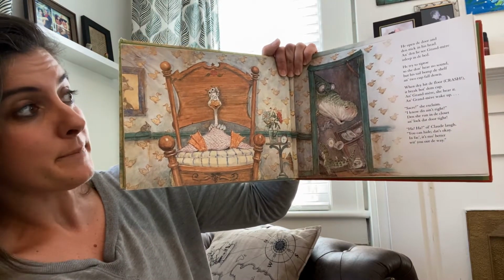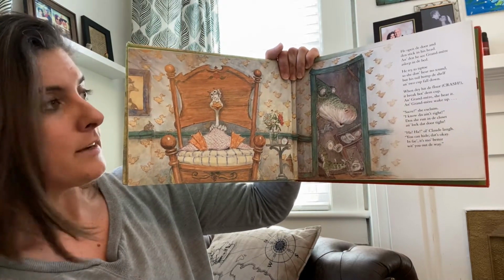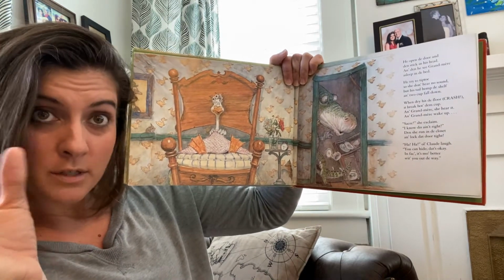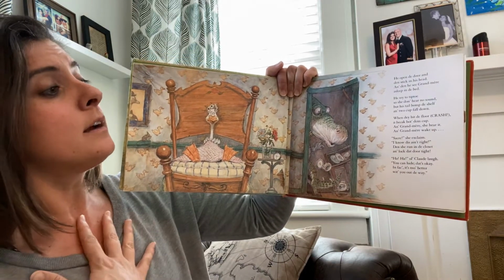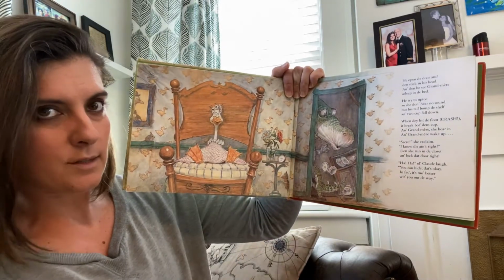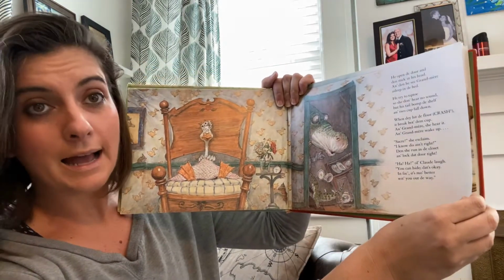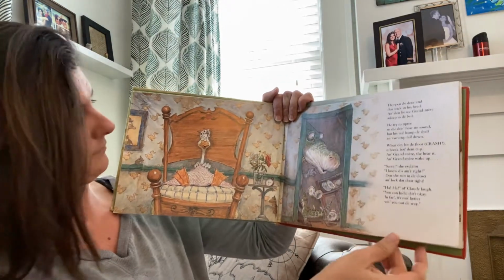He tried to tiptoe so she don't hear no sound, but his tail bumped the shelf. And 2 cups fall on down. When they hit the floor, crash! It break both them cups. And Grandma, she hear it, and Grandma wake up. "Sucker!" she exclaimed. "I know this ain't right." Then she run into the closet and lock that door tight. "Ha ha," old Claude laughed. "You can hide, that's okay. In fact, it's more better with you out of the way." He is up to no good, that gator. He's a naughty little gator.